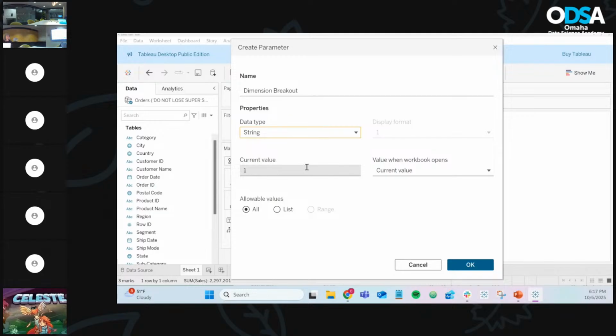And then it will let you change some different things on what the current value is and the value when the workbook opens. But we're going to leave those alone for now. And we're going to change allowable values to a list.